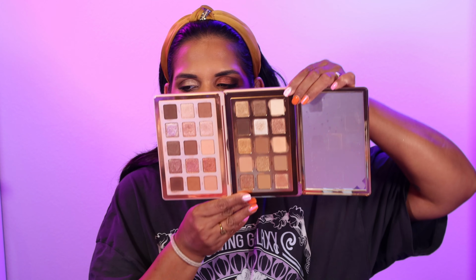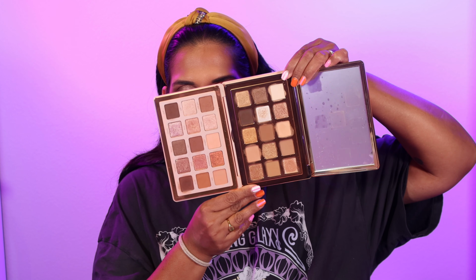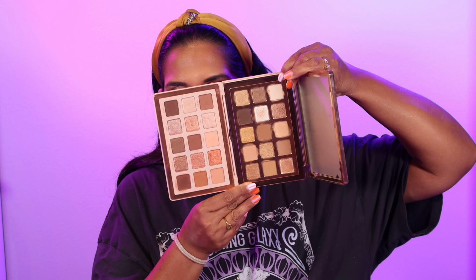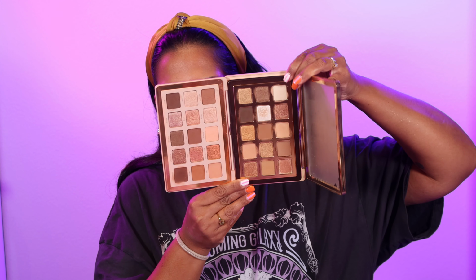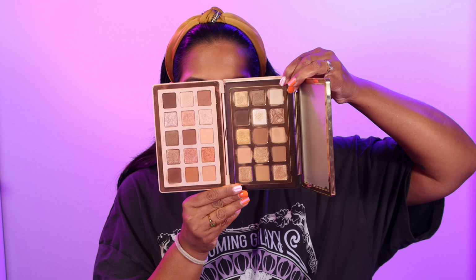Okay, this is the Golden palette. Another new release from Natasha. Actually, I think this was her last palette. So, I mean, I get the criticism. I hear you when people are like, what's going on? I guess this is what sells. I mean, I'm not a brand owner, but that's the vibe I'm getting.